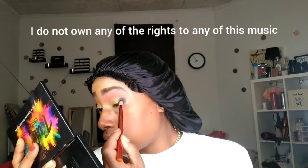So I'm not even going to talk, guys. I'm going to let y'all listen to the music, and I'm just going to go ahead and work with this eyeshadow. I didn't use tape, but hopefully it comes out right because I just thought about it. This is like a more defined look, but it's okay.